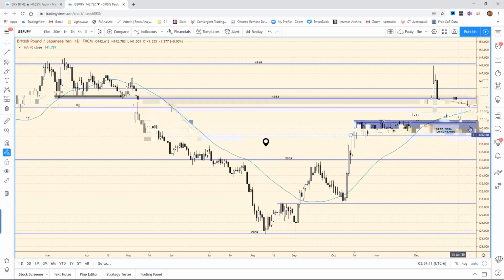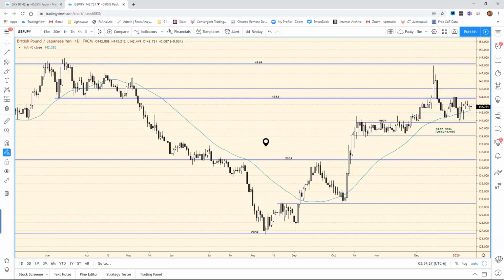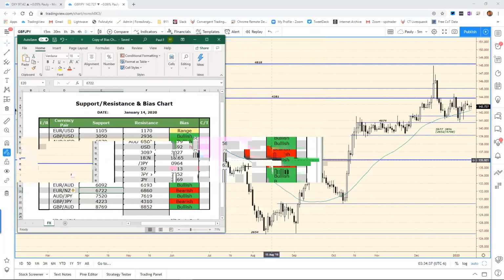And with the guppy, I sure will be glad to get January 15th passed, over and done with. These ranges are for the birds. Resistance on the upside is going to be 43.10, with support at 42.23. You can almost tighten that up because we're trading so tight, but it is going to be 42.23.